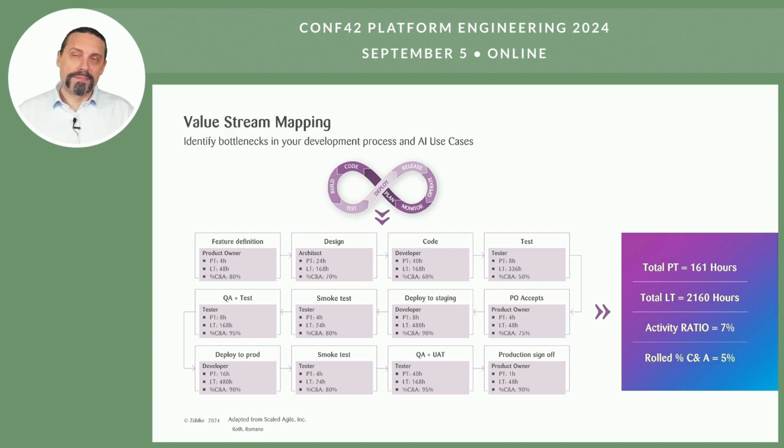After that, you say, okay, now let's have a look who is working in this step or who is responsible for that step. And you get product owner, architect, developer, and tester, and so on. And then you say, okay, now we need to measure the efficiency of each one of these steps.